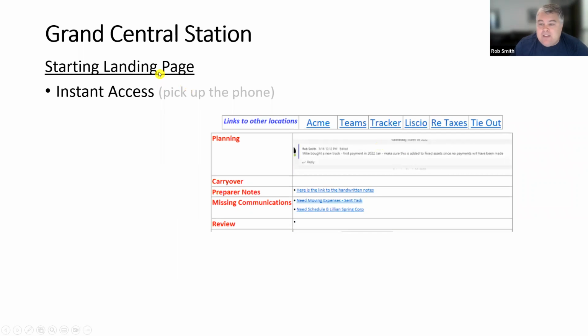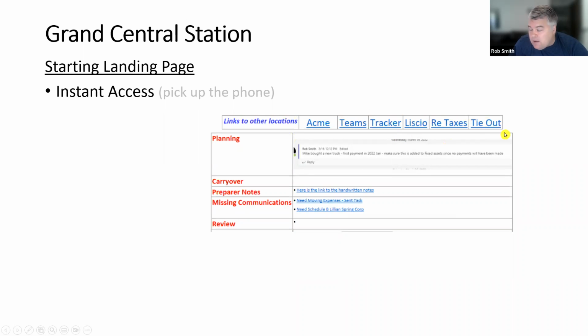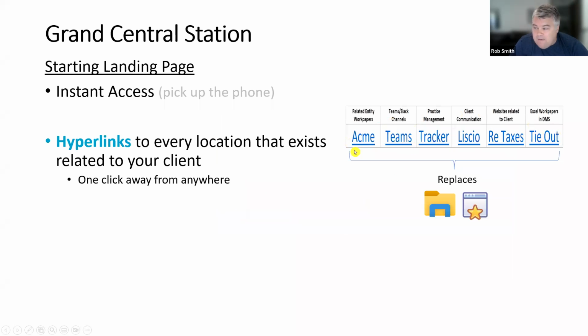Then I've got something called the Grand Central Station. Think of how much time you spend browsing to another location that is just for your client, whether it's real estate taxes, whether it's the files here, whether it's the location over here, whether it's the CRM over here, whether it's the task management over here. Nowadays, we've got so many different places to go, and you spend so much time browsing through all of your halls and nooks and crannies to get to where it is. Could you imagine being just one click away? Right here, everything that you would ever need is sitting basically right there. Every hyperlink right there.